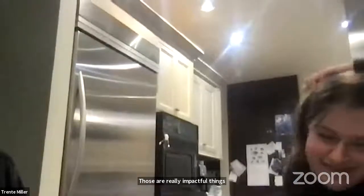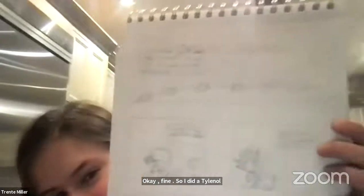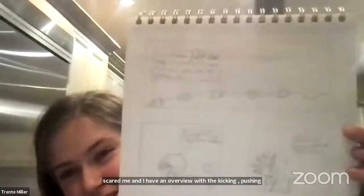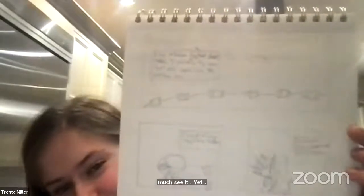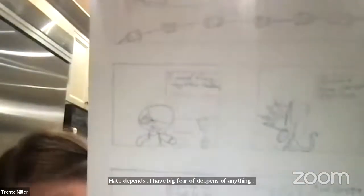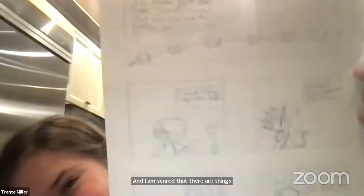Okay, fine. So I did a time when nature scared me, and here I have an overview. I think you can pretty well see it. Yeah. And so I hate deep ends. I have a big fear of deep ends of anything. And I am scared that there are things that are going to come there and grab me down. So I try to avoid them at all costs.